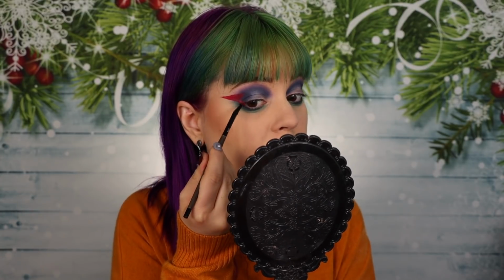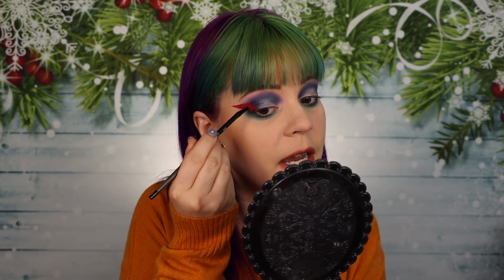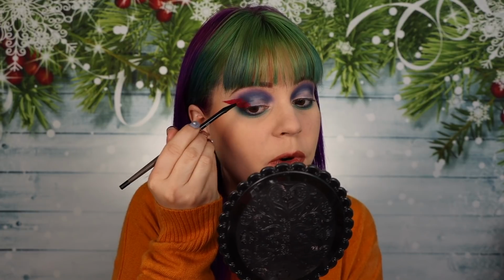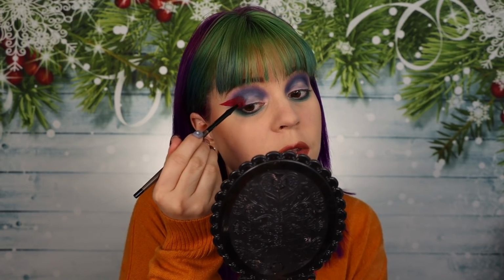This thing is creamy and I love it. I love how creamy these are when you first get them. They do dry up a little bit in time. The ones that I have already in my collection I've had now for, I want to say, 6 months maybe, and they've definitely started to dry out a little bit, but not to a point where I have to use any kind of mixing medium to revive them. They're just not as creamy as they were when you first bought them, which makes sense.